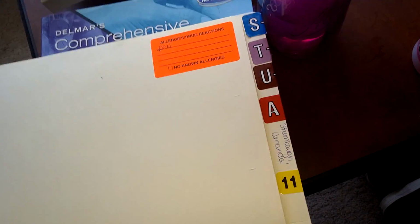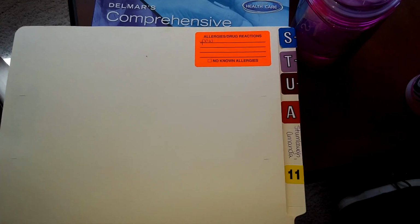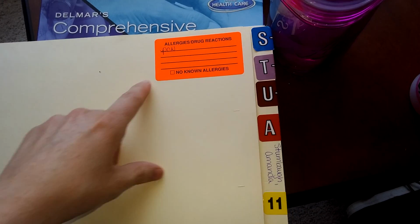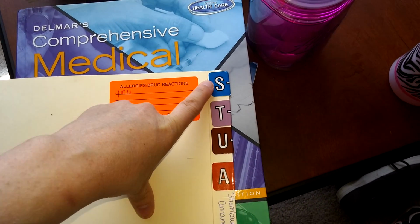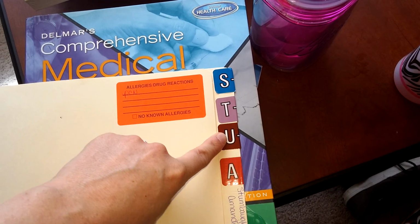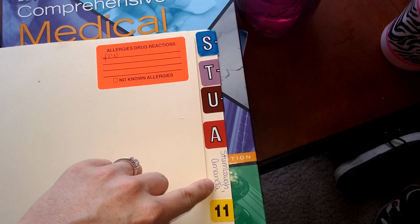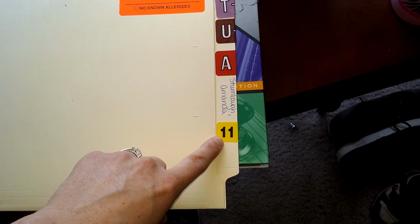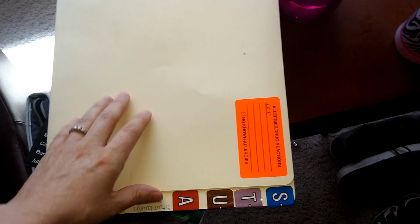And then we're doing charting. So even though a lot of stuff is by computer, we're going to do charting. And you put your allergies on your outside. You put the first 3 letters of your last name, your first initial, and then your name, and then what year it is. We only had 2011 stickers, so that's what we put on there. This is kind of what it looks like. But yeah, so we did those.